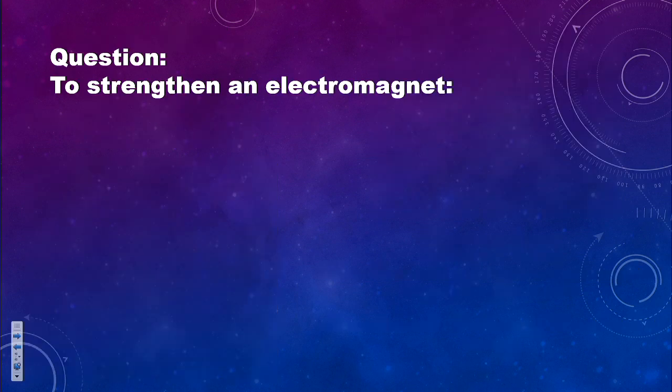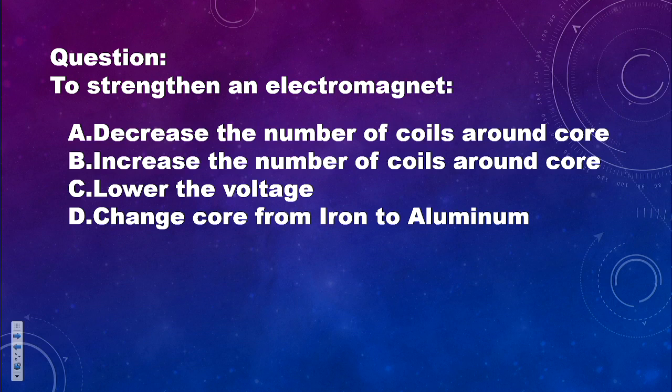So if you wanted to strengthen an electromagnet, what could you possibly do? Would you want to decrease the number of coils around the core? Would you want to increase the number of coils around the core? Lower the voltage, or change the core from iron to aluminum? Correct. You want to increase the number of coils. That's giving it more charge. Because the wire is carrying the charge, maybe you get more energy around there.